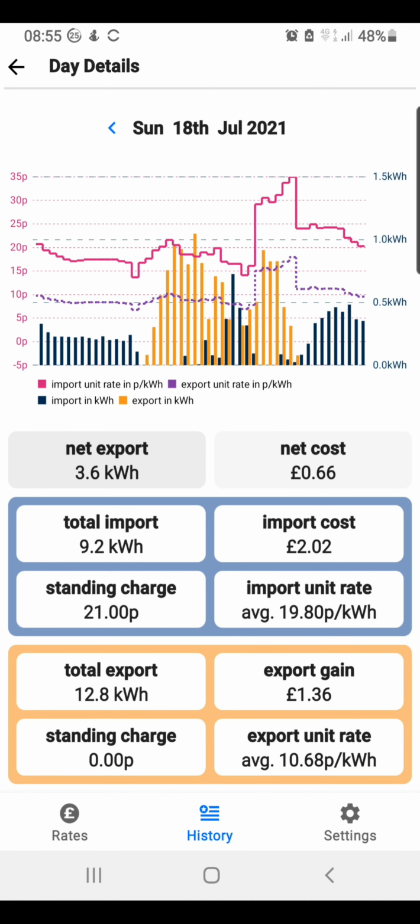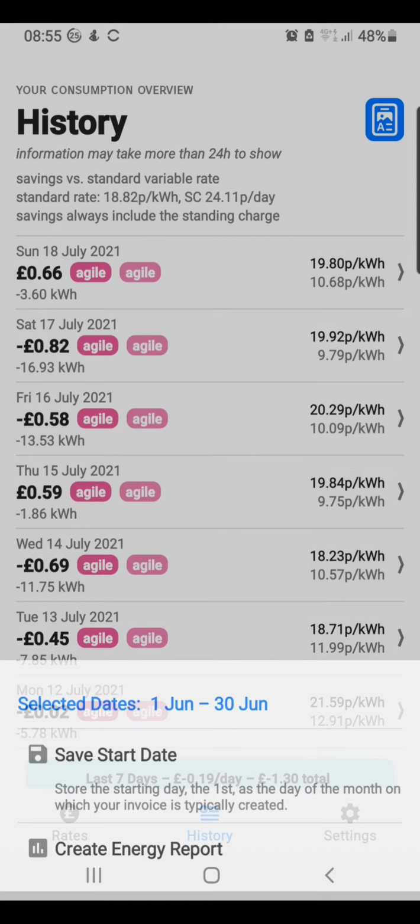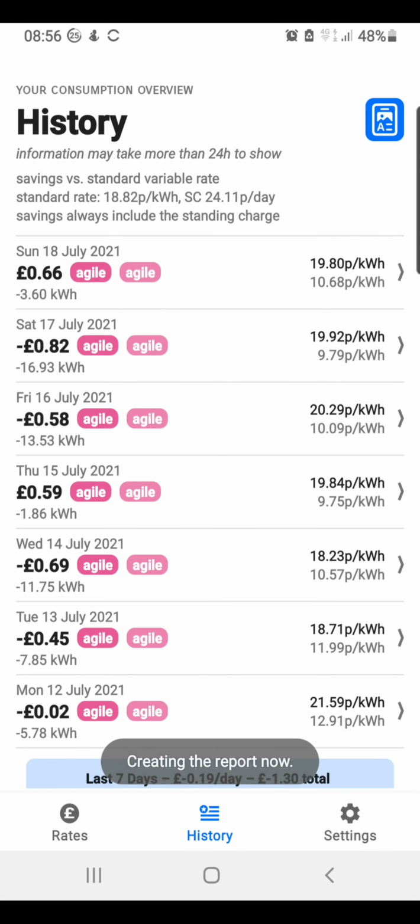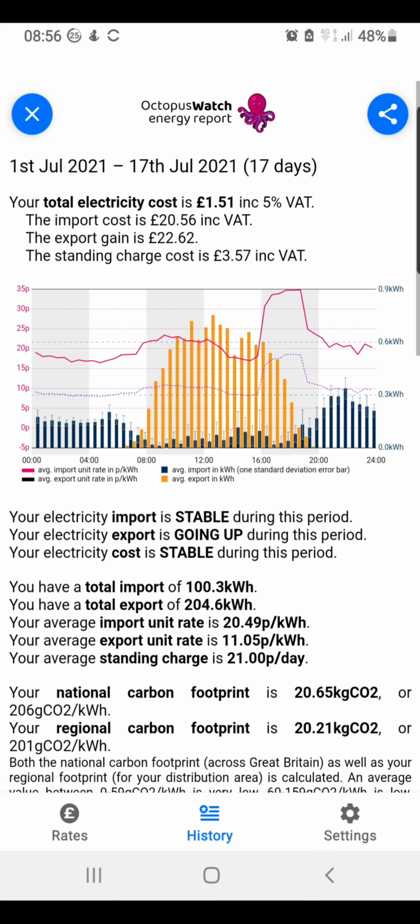So at the moment, now, yeah, the 18th, which is yesterday, by the way, is an interesting one, because yesterday, you can see it's cost me 66p. I mean, literally wiped out a lot of my gains that I'd been making over the days before. So if I go back and have a look at my July figures now, so from there to the 18th, I'm on £2.17. So that's my total cost at the moment, £2.17 in July.